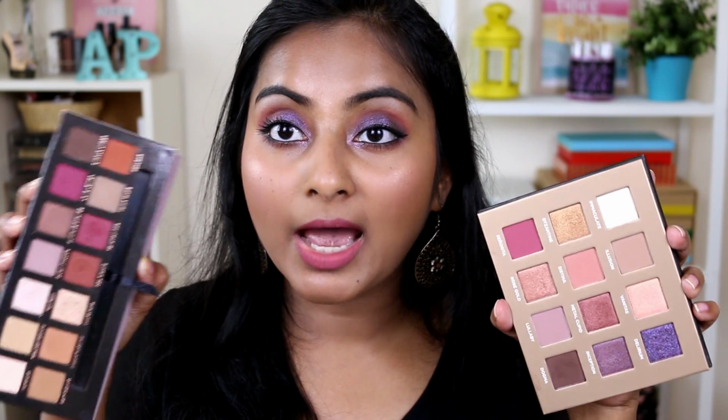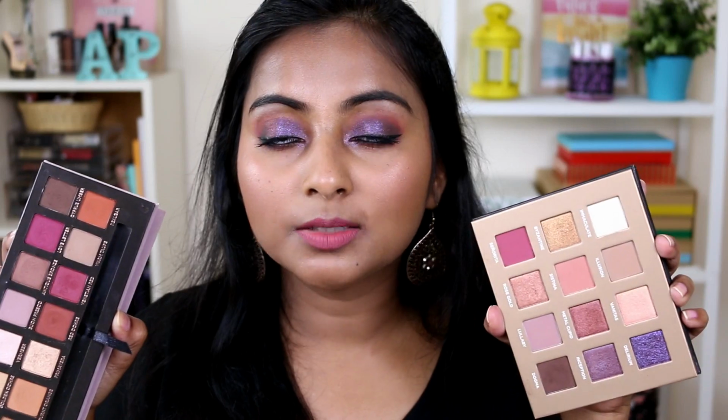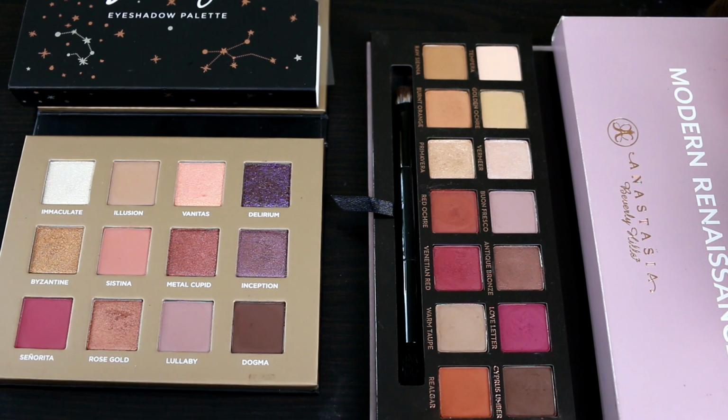Other than that, the mattes, the lavender, the pinks, the taupe, the brown, are quite similar in this palette. So I just wanted to show you a quick comparison swatch of the two palettes. The shimmers are very different from each other, so I'm not really comparing the shimmers, but it's very interesting to note that 4 of the 5 mattes from this Dreamy Eyeshadow palette are very similar to the mattes in the Modern Renaissance. So here are the two palettes side by side.